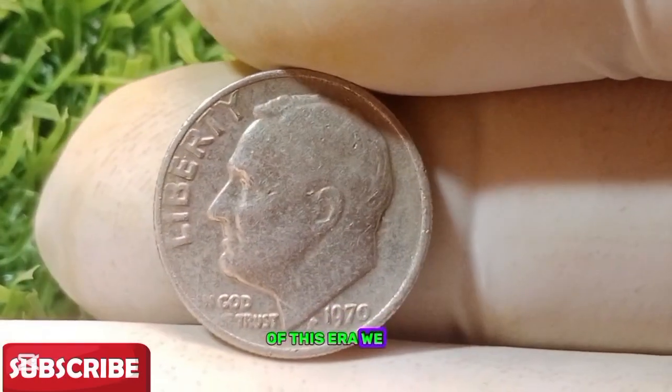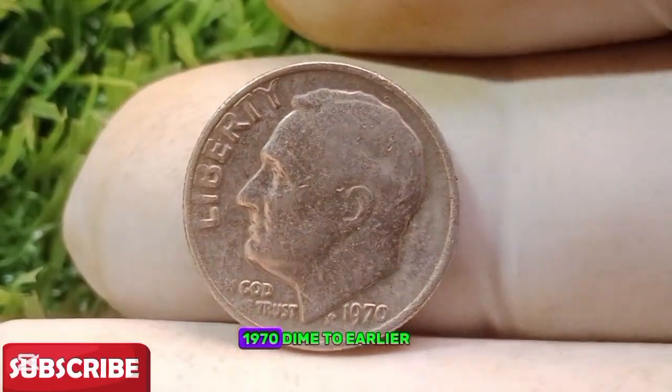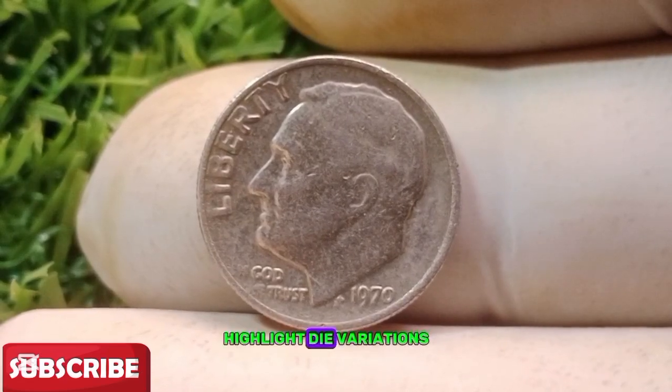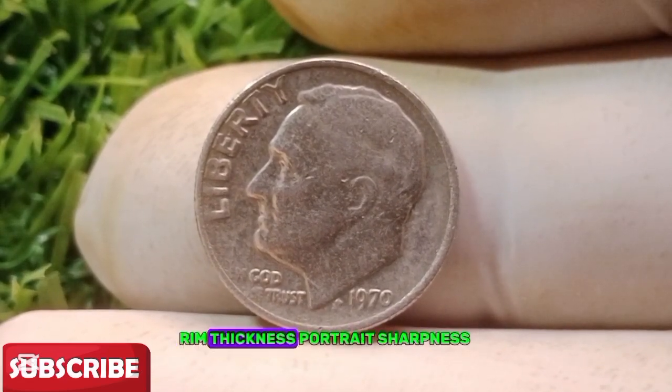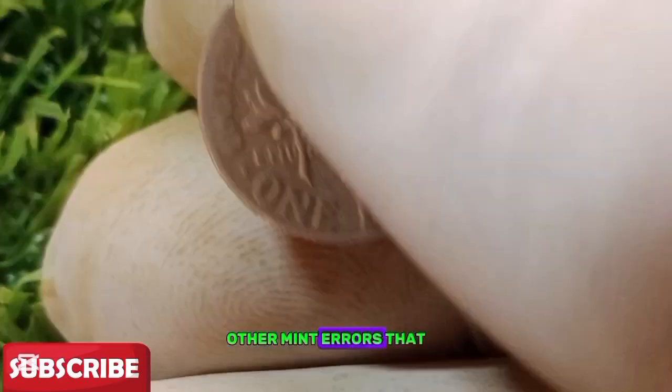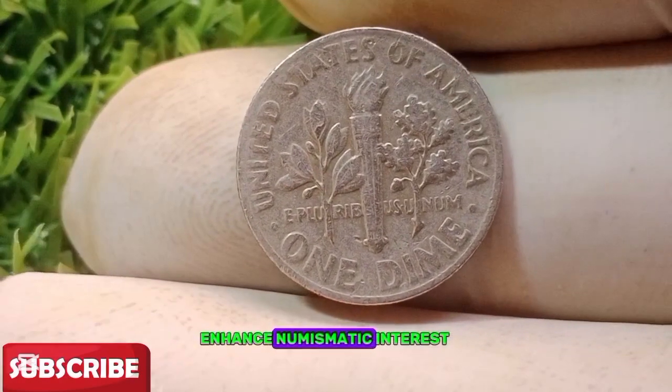Of this era, we will also compare the 1970 dime to earlier and later examples to highlight die variations, rim thickness, portrait sharpness, and potential doubling or other mint errors that enhance numismatic interest.